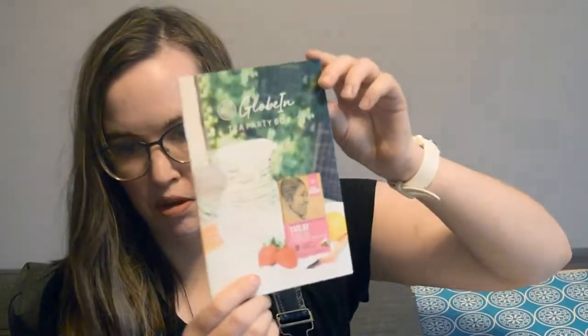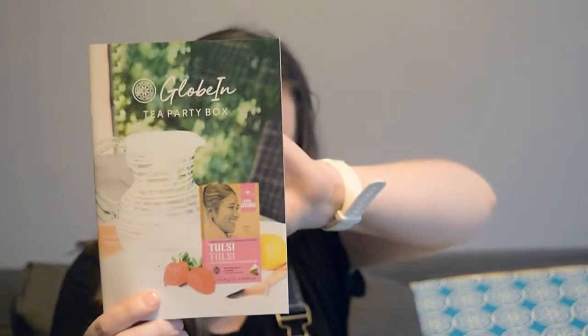I should have opened it before. There we go. Here's the booklet that comes with it every month, and all the packaging. First off is this box. It's a box within a box.